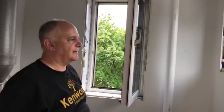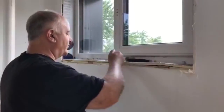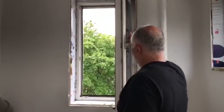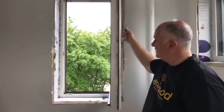Actually, you don't want cold on the inside, and so we added more insulation here. The final trim will be above here, and it'll look all nice and neat, and this will be boxed in. Here's our Munster Joinery triple pane tilt and turn window.